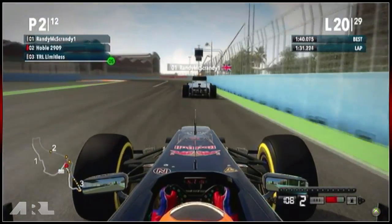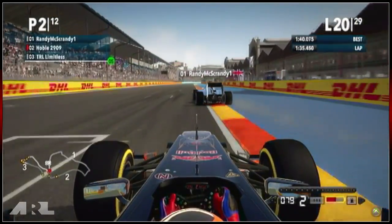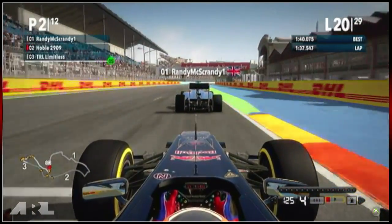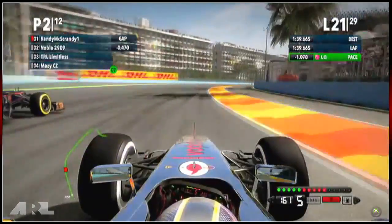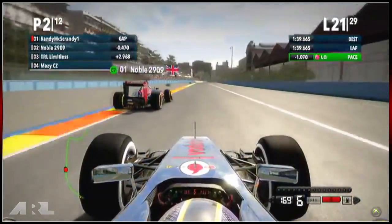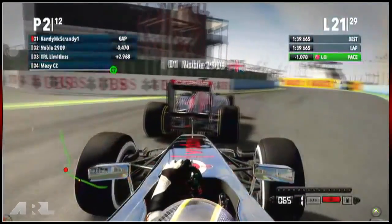He's just so much more confident on the brakes. Look, he's almost on the back of him. And so now he's going to use his curves, and he may well get past Randy McScrandy into turn one. Randy's got no curves. He's got no answer for Noble 2909, who's going around the outside and up into first place. Noble 2909 back into the place where he has been all season.